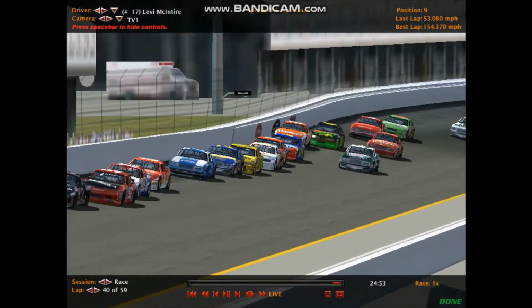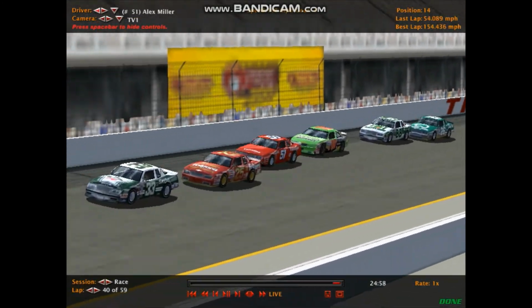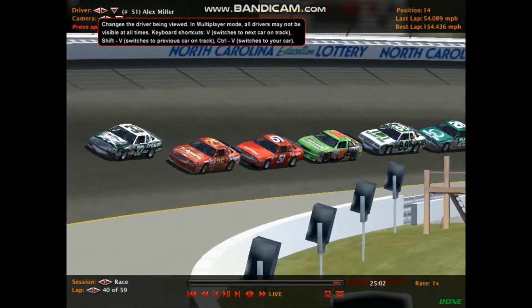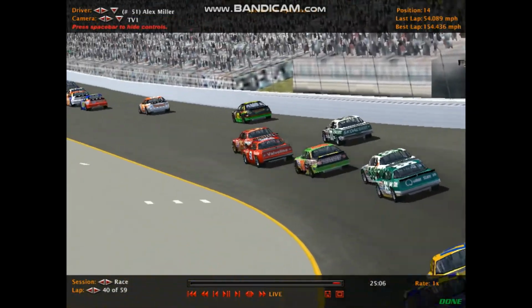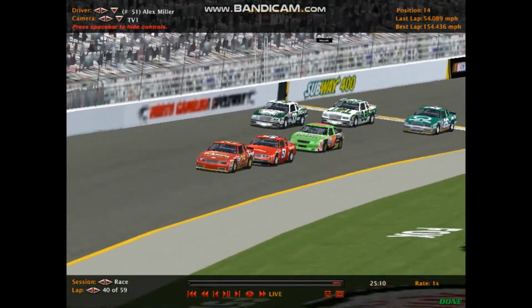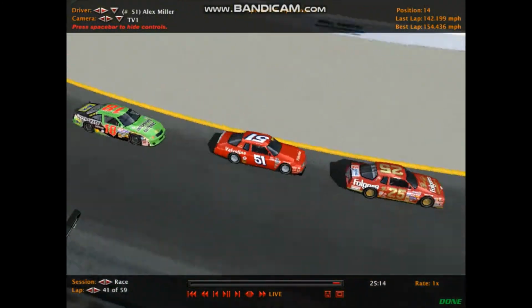On the 33 car, see if he's going to be any hindrance to the field here as they go into turn number 3, and you see Miller, Osborne, and several others falling to the low side of the track here. It appeared to be a dumb move, but Rogers moves up high, and Nathan Ormond tried to play chicken with him almost.